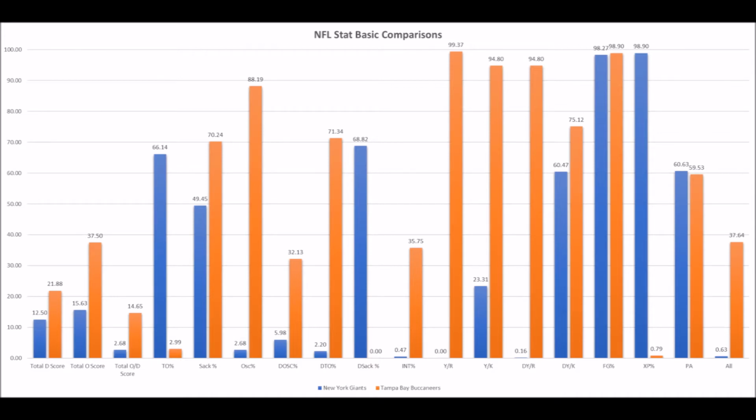When you look at offensive score percentage, it heavily favors the Bucs. That's a big issue that the Giants have had this year: they've not been able to put up enough points. If you can't put up points, you're not going to do much as an offense in the NFL. And on top of that, the Bucs defense is below average when it comes to preventing points, in terms of their defensive offensive score percentage. But the Giants are worse when it comes to preventing points as a defense.